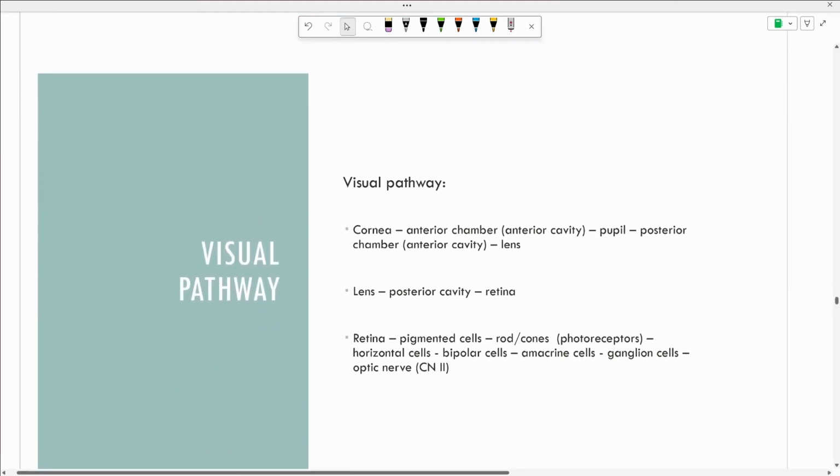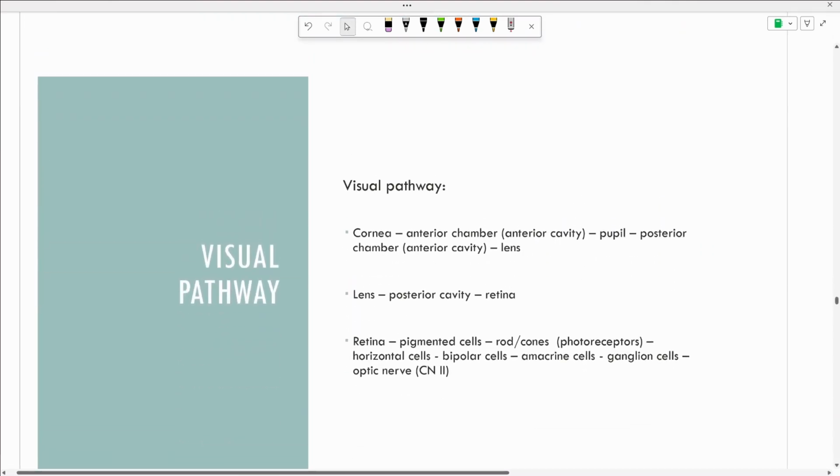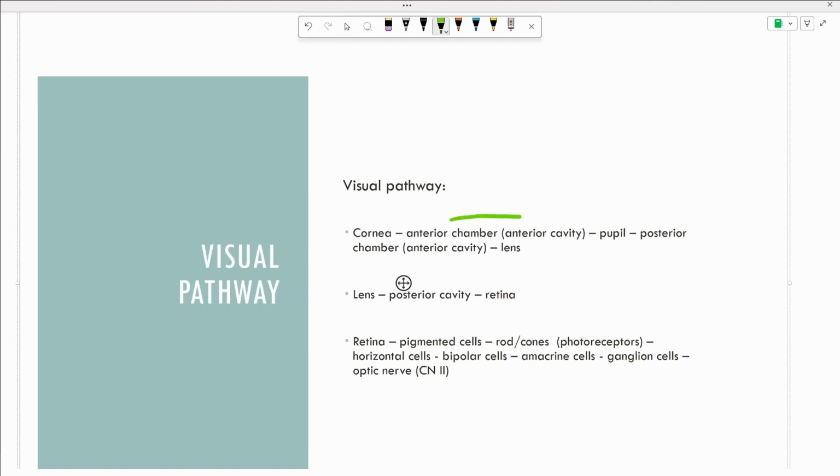Okay, visual pathways. So we have the cornea, we have the lens, and we have the retina. This is the way light travels. Light goes from the anterior chamber through the pupil into the posterior chamber, and then we get to the lens. Once we get to the lens, light travels through the posterior cavity and it lands on the retina.